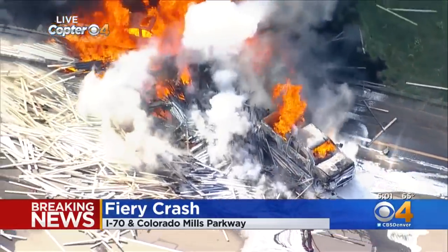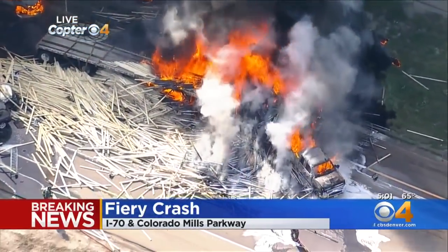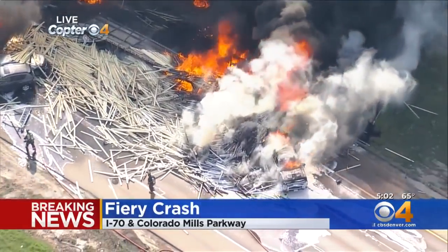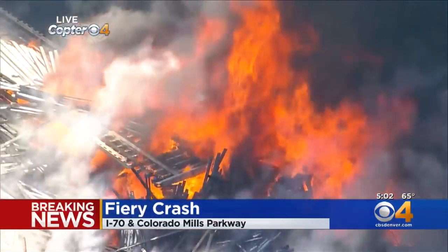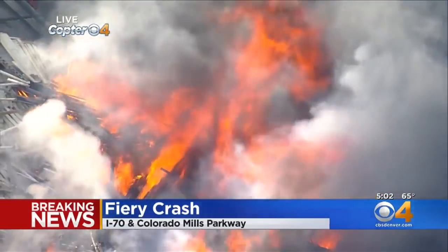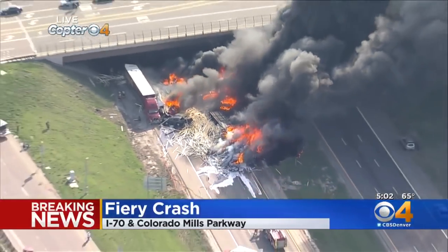Obviously, all the vehicles that were involved are fully engulfed. And we talk about the water being poured on the scene. Also, you can see some of that firefighting foam that's being used as well. At this point, trying to make sure they can get those flames out. Hopefully, everyone involved in that raging fire on I-70 out at Colorado Mills Parkway was able to get away from the scene, because that is just a terrible, terrible scene right now.